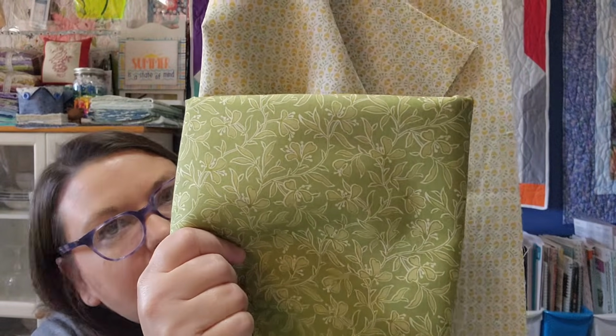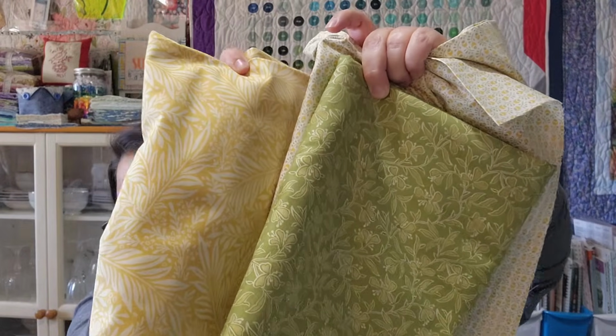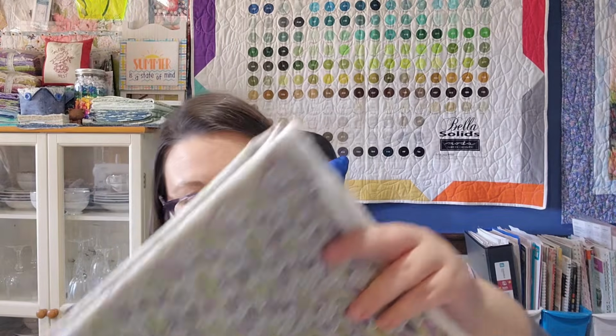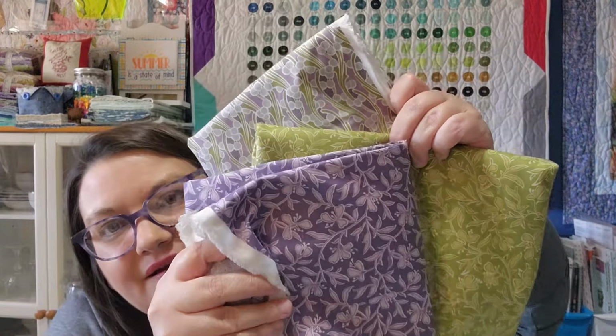was this. I don't know if this has anything on it. I'll look. Yeah, just Andover Fabrics is all I'm seeing. So I got that. And then I got 2 yards of this green, because I figured this green could coordinate with this combination and make a 3-yard quilt. Or this could also coordinate with the next couple things I'm going to show you. Coordinate with this. And a yard of this purple. So these were all $5.49 a yard.